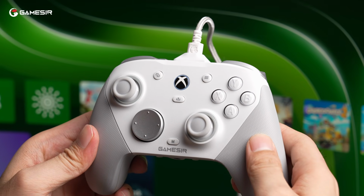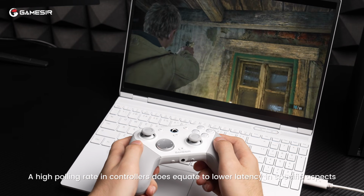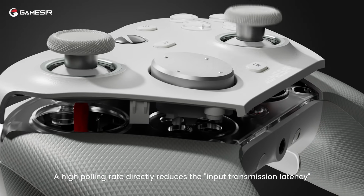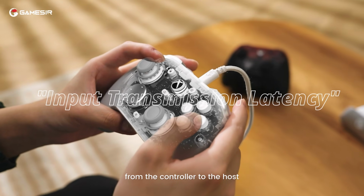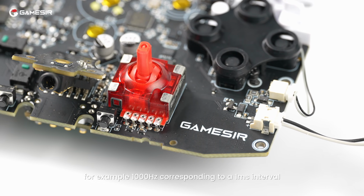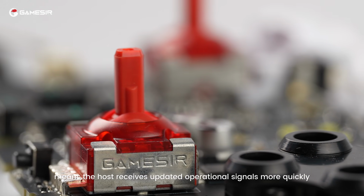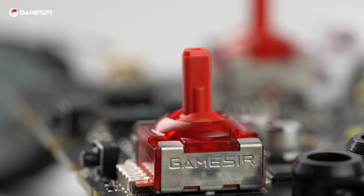High polling rate equals low latency? A high polling rate in controllers does equate to lower latency in specific aspects, but this definition has key limitations. A high polling rate directly reduces the input transmission latency from the controller to the host, as a higher data sending frequency, for example 1000 Hz corresponding to a 1 millisecond interval, means the host receives updated operational signals more quickly, significantly improving the responsiveness of actions.